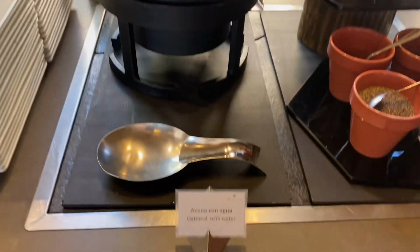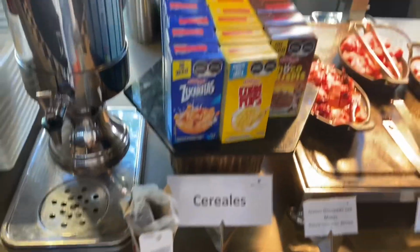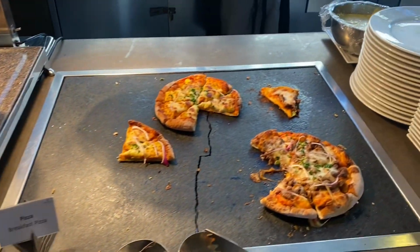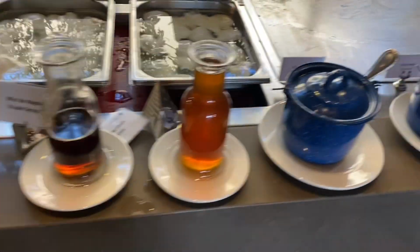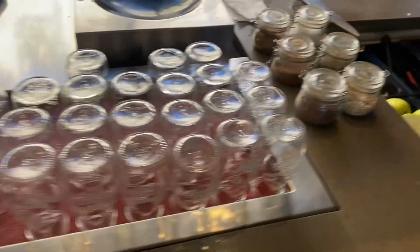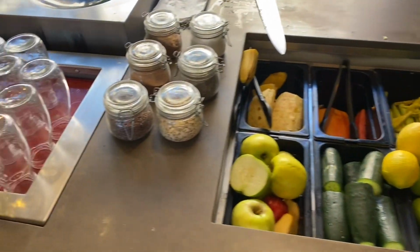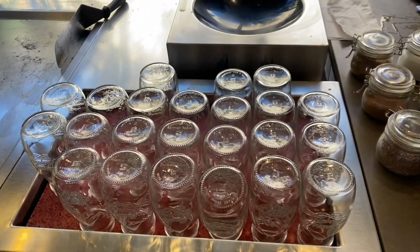And then we've got some beautiful oatmeal with all of the additions and fixins. And then the American pizza and cereal. Every kind of syrups that you could want, caramel sauce, chocolate sauce, everything. And then this is one of my favorites. They've got a gorgeous juice bar, and you can get whatever you want. This breakfast is by far one of the best, if not the best. I'm going to just go ahead and give it the winner that I've ever experienced.